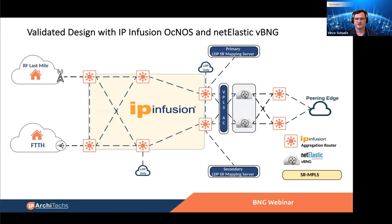So you can run EVPN multi-homing up to the vBNGs, and then you're able to provide that layer two outlet from two PEs, right? So the two in the middle.